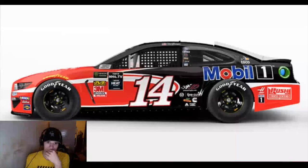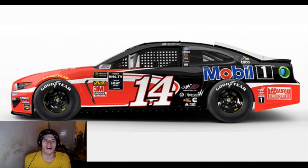So our next scheme is Clint Bowyer's number 14, Rush Truck Center's Mobil 1 Ford Mustang, and oh my gosh, this scheme is back. It's back. I haven't seen it in 8 years, and it's back. Oh my gosh, I love it.